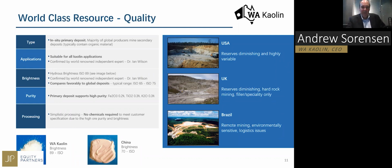You can see the pictures on the right, USA and the UK. These are mines that are actually depleting at the moment, and there is a restriction on supply emerging in the market. And then Brazil, again, a location there in Brazil opened up about 15 years ago, and that's been one of the most recent additions to the Kaolin market.